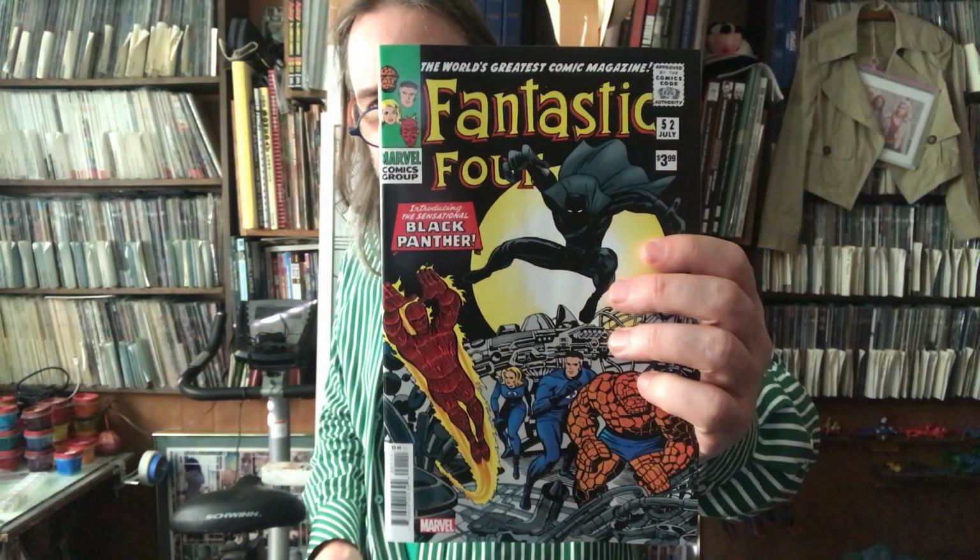The last thing I picked up, Fantastic Four 52 facsimile edition. Didn't even know this was out this week. Because sometimes when I do my pre-orders, I get the email from my LCS, and there's a whole list of stuff I can order. Sometimes all the Marvel stuff just blurs together, and I can't pick out the facsimile editions from the 9,000 variant covers of whatever is out there. But it was pointed out to me by Roy of my LCS, and he said, "Oh, did you get that one?" I was like, "No, I didn't." So I threw it on the pile. I said, "I'll buy a facsimile of Fantastic Four 52, first appearance of the Black Panther. Why not?"